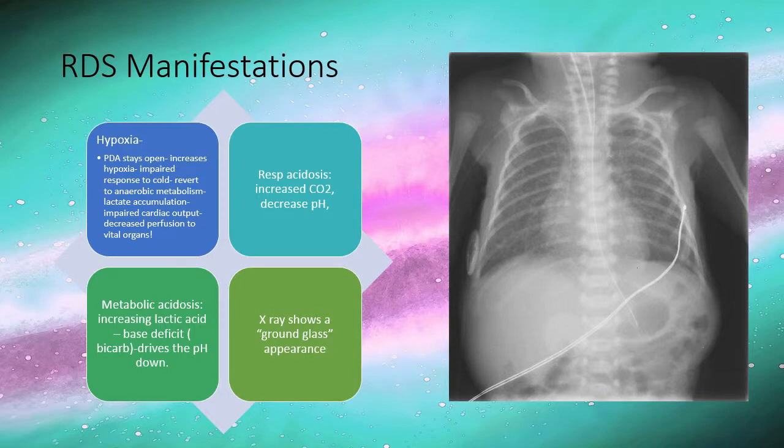We run into respiratory acidosis. They have increased carbon dioxide and a decrease in the pH. They have metabolic acidosis, with increasing lactic acid. They have a base deficit, and bicarb drives the pH down. And then x-rays will show a ground glass appearance. So if you look at this image, it's an RDS x-ray image.